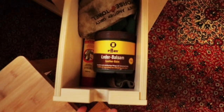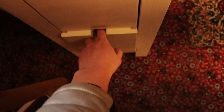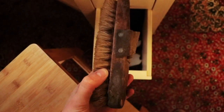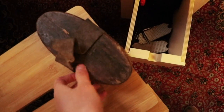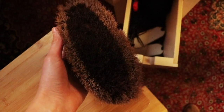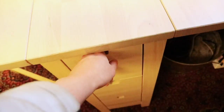Here's my leather conditioner and stuff for cleaning tack. And that's just very random stuff. This brush is my mom's brush from when she used to ride. It once broke in half, but then we screwed it back together. And yeah, how cool is that? That we've still got a 50-year-old horse brush. Kind of cool. All right, this other side.